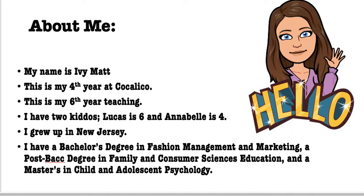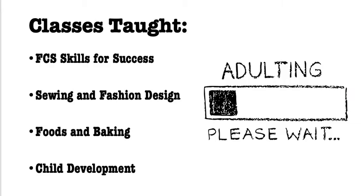I grew up in New Jersey and I have a bachelor's degree in fashion management and marketing, a post-bac degree in family and consumer science education, and a master's in child and adolescent psychology. Classes I teach: FCS Skills for Success, Sewing and Fashion Design, Foods and Baking, and Child Development.